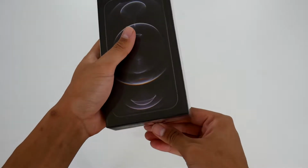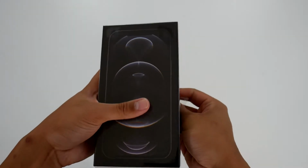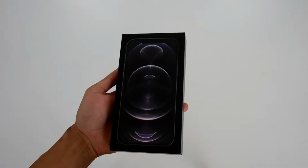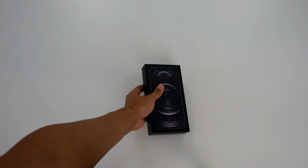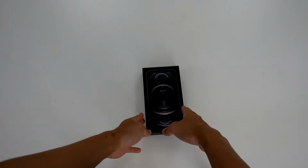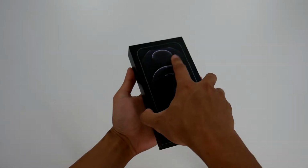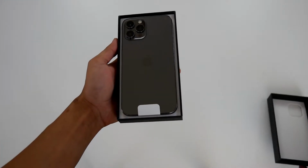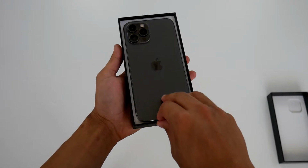Here it is, moment of truth. I'm hyped because even though the iPhone X was fine and dandy, it did have a lot of problems like low battery, and the brightness was not that high. The screen wasn't as big as I wanted it to be. So now I have the biggest iPhone available right now. Here it is, iPhone 12 Pro Max.